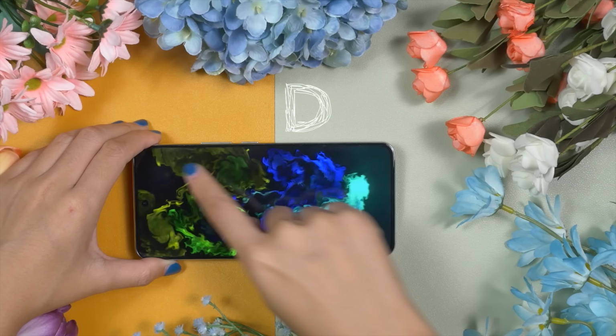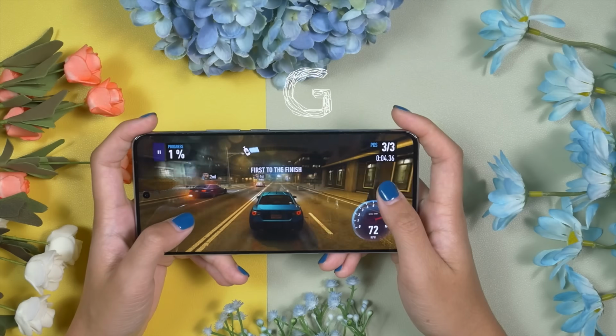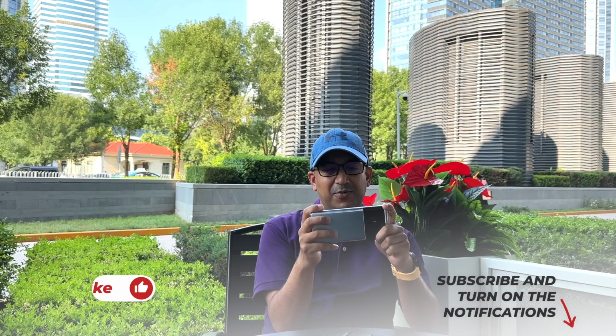I personally check DCGB: display, camera, gaming and battery performance. My personal opinion is, if you can spend that extra $60, then go for Realme GT5. Because this one offers better value for money when you consider its exceptional DCGB performance.